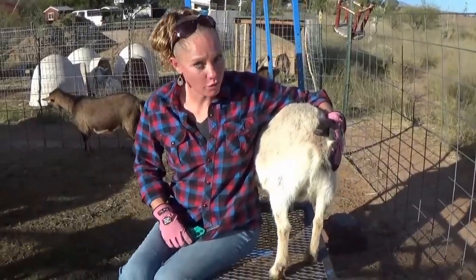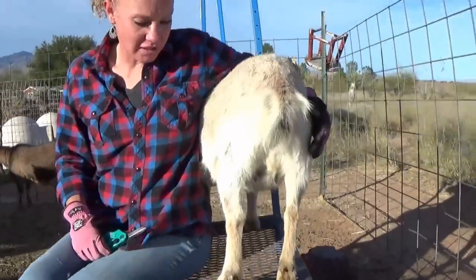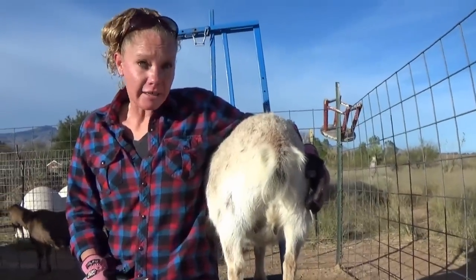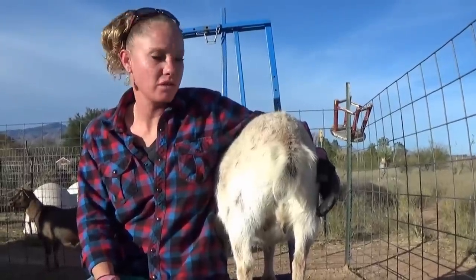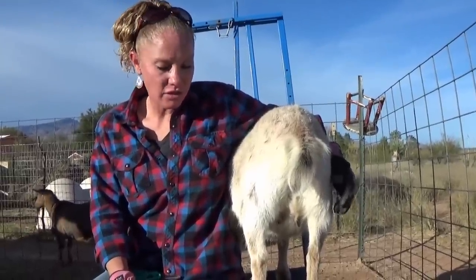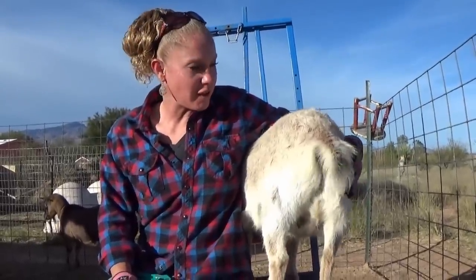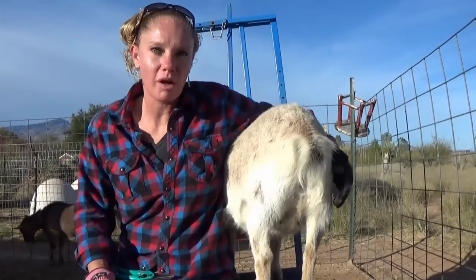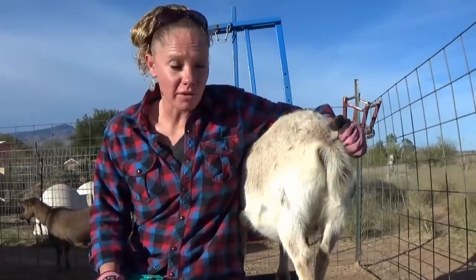This is Mayo. She is one of my favorite kids. She's out of May and Lucky. So she's got the bigger teats than May, which is awesome, and just kind of a spitting image of May, really. So a couple of years of development and getting bigger and deeper bodied, I think she's gonna do awesome in the ring, just like her mama.